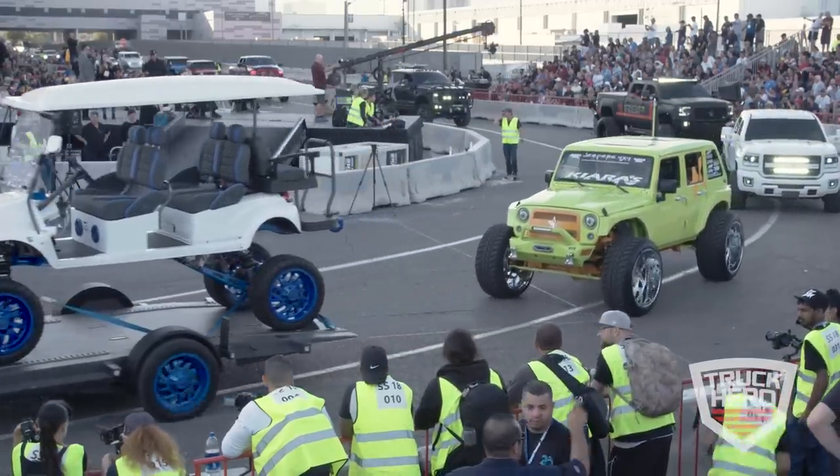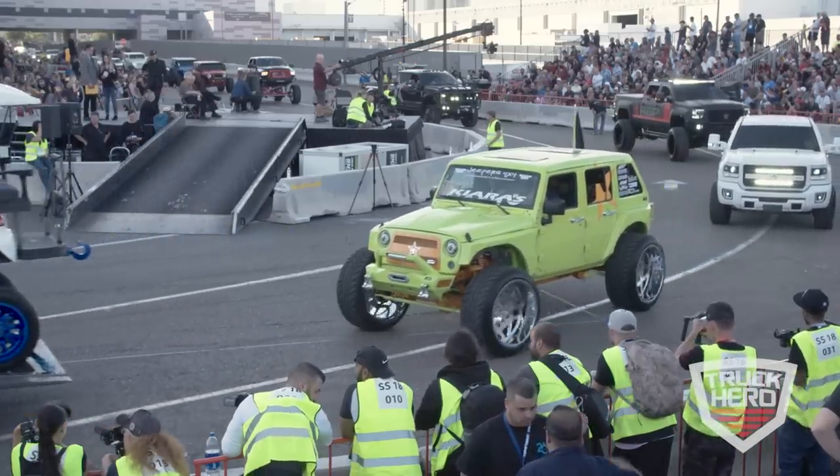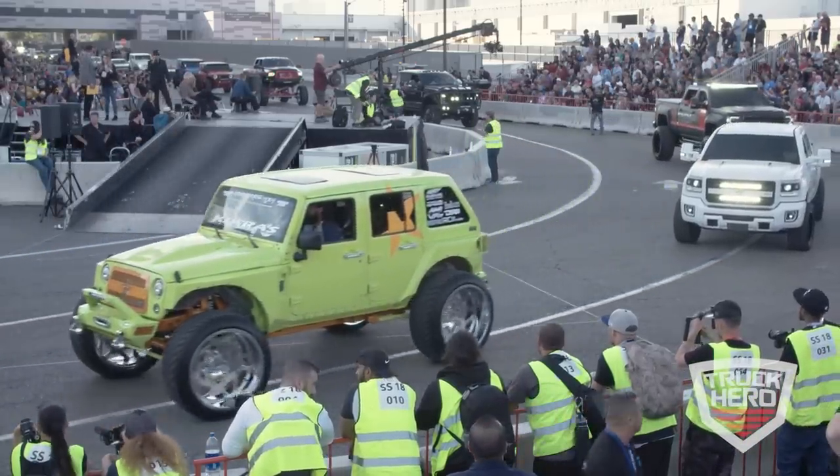Well, somehow our roadster got stuck between all these trucks. I got to figure out who this guy is, Kev. Probably somebody that you know.